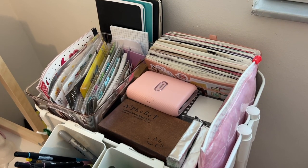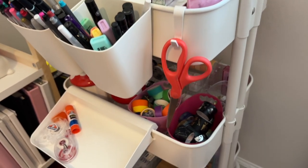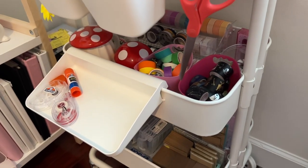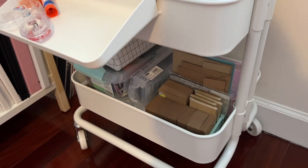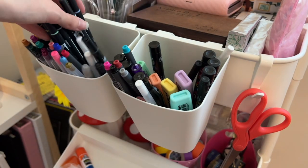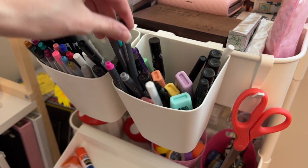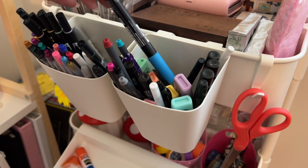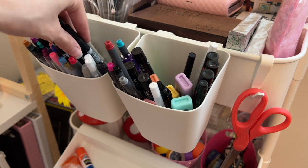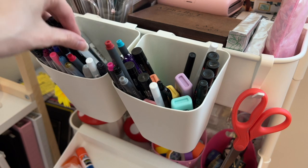And then I have my stationery cart, which I love so much. It is the most convenient thing to have when I'm journaling because I can just roll it over to my desk and then I have easy access to all of my supplies. So hanging off of the cart, I have these two cups from IKEA, which just hold my Uniposca pens, Tombow pens, highlighters, markers, random pens, pencils, and just things I use a lot when I'm journaling.